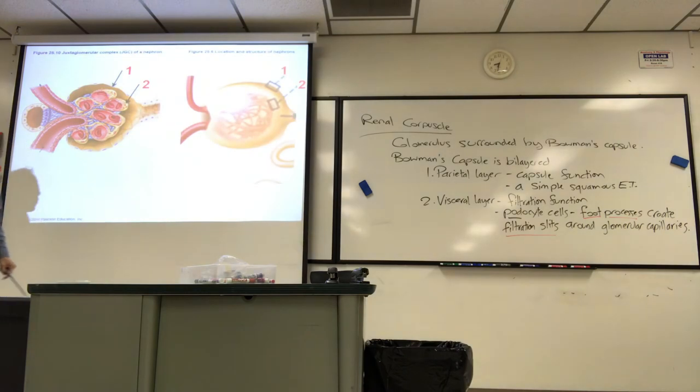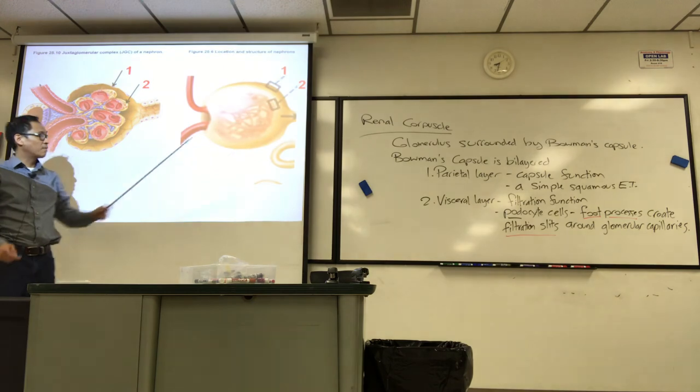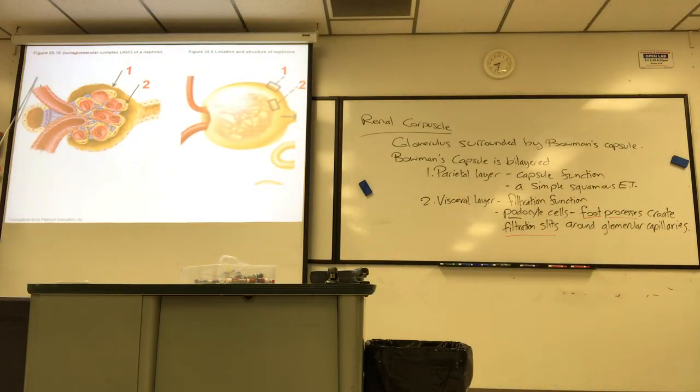Let's look at a different picture here. This is the picture from the previous slide, the parietal and visceral layer of Bowman's capsule. If you cut the thing open, it's very revealing. What you can see are red blood cells. They're way too big to be filtered out. Those little things, podocyte cells. So again, the one and the two, the parietal layer and then the visceral layer of the Bowman's capsule. The visceral layer are the cells. And you can even see the foot processes making filtration slits. So it's a very good filter.